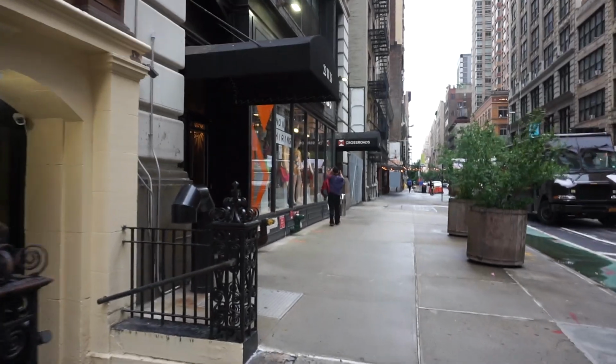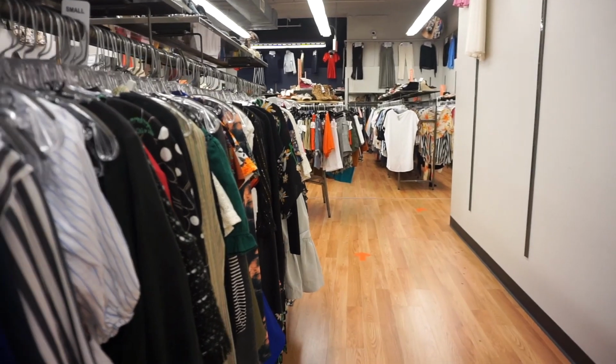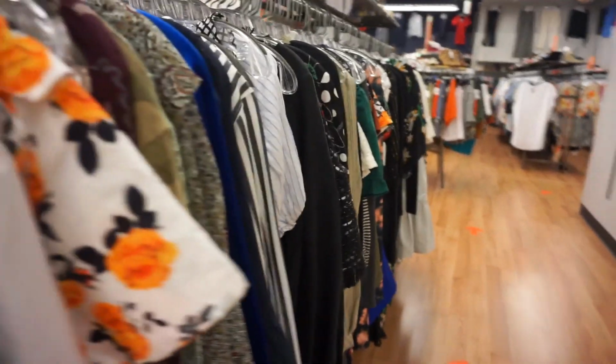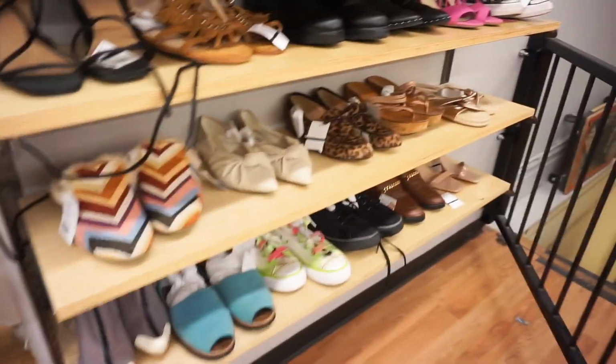The next place we went to was a more common one called Crossroads. But again, Crossroads had a ton of interesting stuff, lots of different textures, lots of cool pieces. Again, me in the mirror. I just cannot stop recording myself when I'm in the mirror. They have shoes of all sizes. They have men's clothing, women's clothing, jewelry, just everything you could imagine.